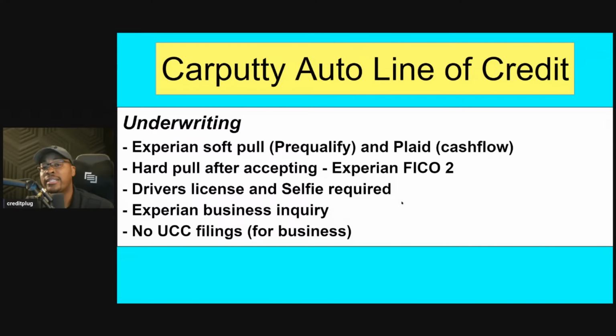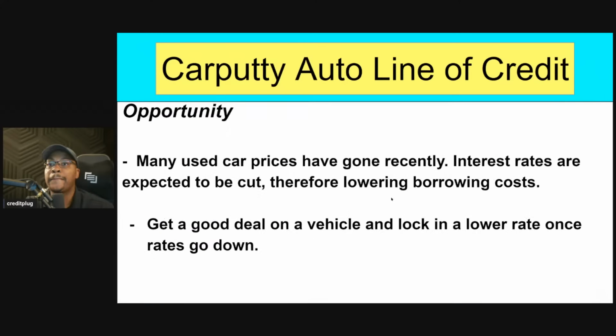And from the data points I've gathered, if your business does have UCCs, it seems like they auto-decline business apps that have UCCs present. So just one thing to keep in mind.